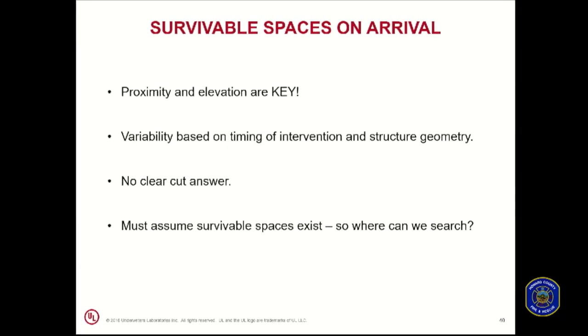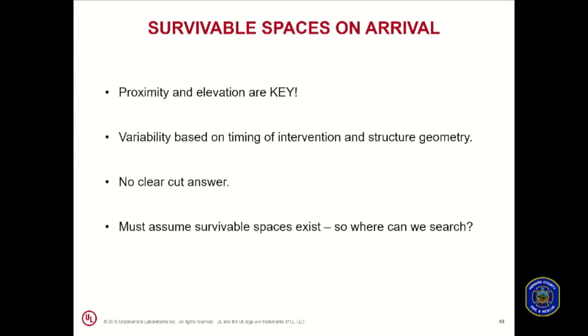Survivable spaces on arrival. Again, we talked about that with the fire attack study. A lot of this was validated here. Closer you are to the fire, the worse off you are. Elevation being key, the higher in the space, the worse off you are. One thing that was interesting was if you were in the inlet portion of the flow path, being the distance between the front door and where the fire is, once that front door got opened and fresh air started to work its way back to feed the fire, it actually improved conditions low in the space, which was an improvement for victim survivability, even though conditions above were deteriorating as the fire started to grow.